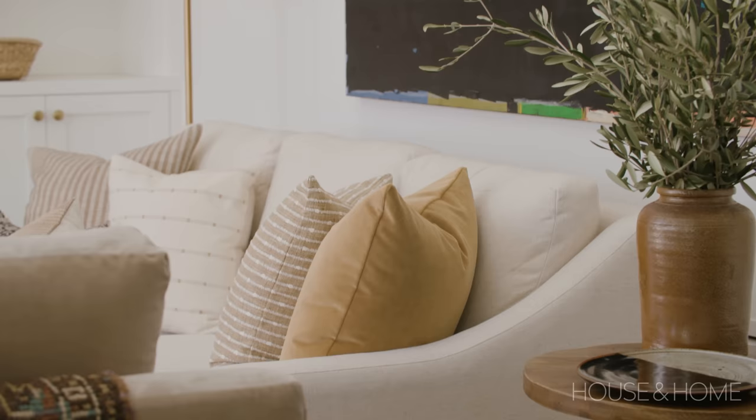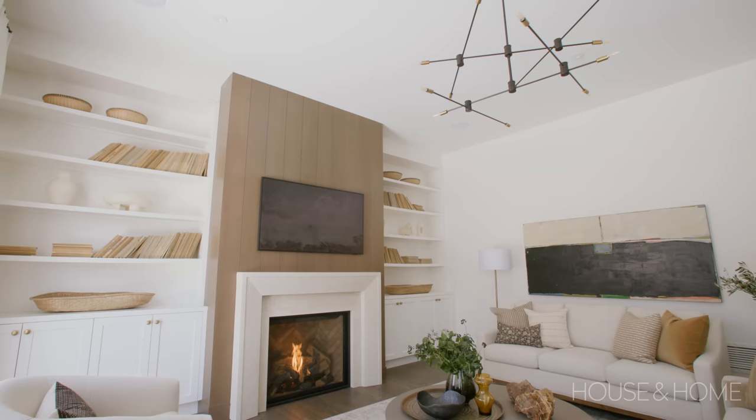The other focal point in the room is this beautiful piece of oversized artwork that we put above the sofa. It's by an artist by the name of Paula White-Diamond, and I loved it because it added a lot of contrast to the space and just really brought the space together.